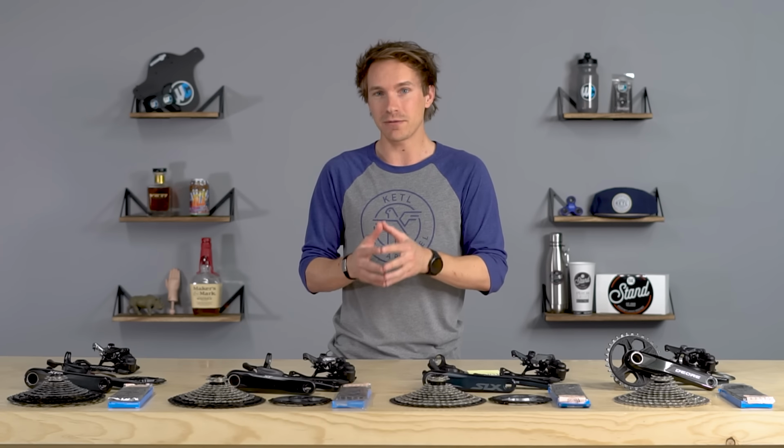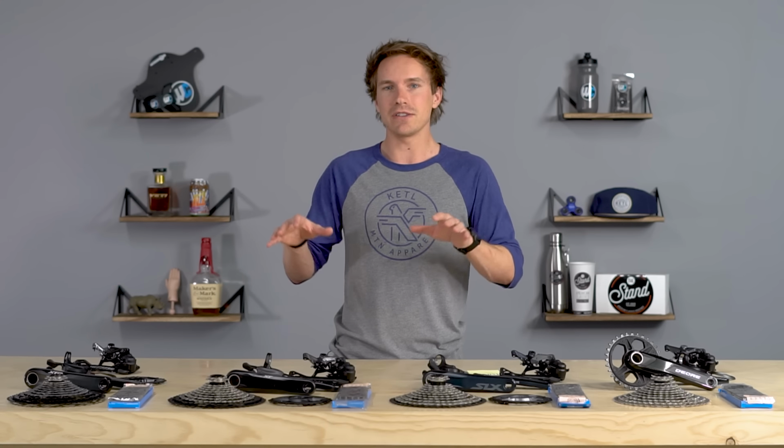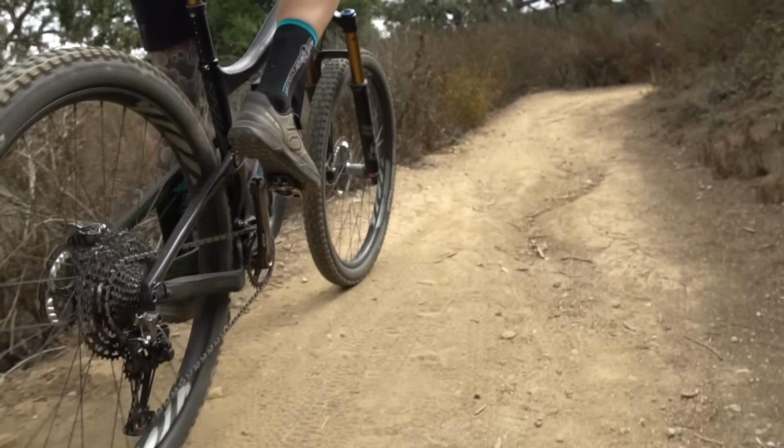Those material differences, which are just higher quality materials, tighter tolerances, are going to make the things shift and feel snappier and just more expensive. You can kind of tell that.